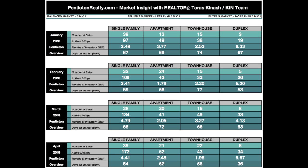And if you're deliberately trying to get into the next category of housing, maybe a single family, then you could take the profits from your apartment or your townhouse and move into something a little bit bigger. This is the opportune time to do that.